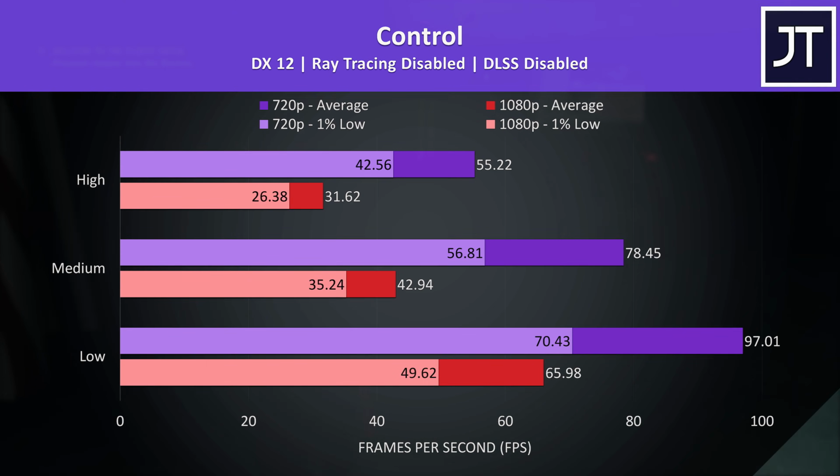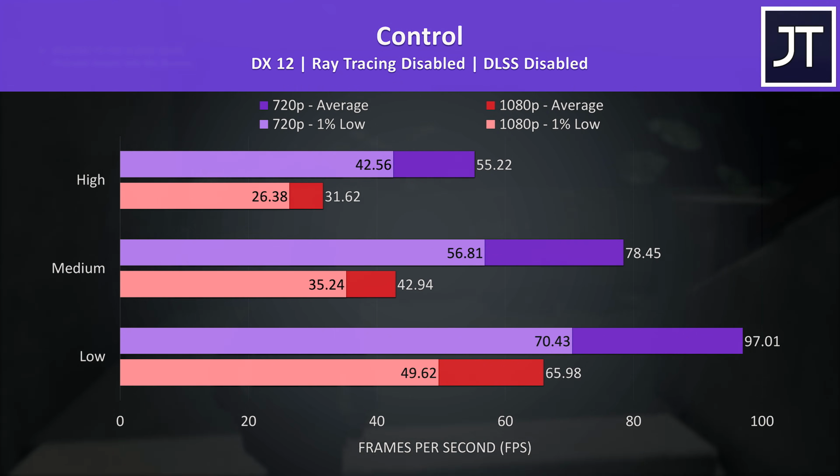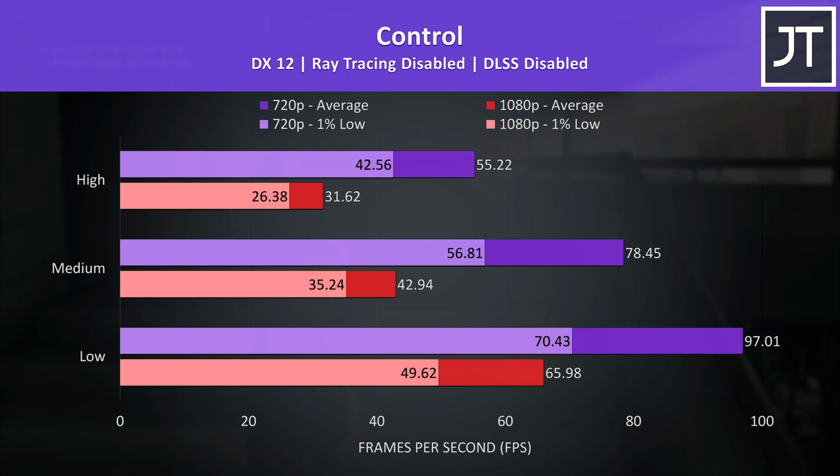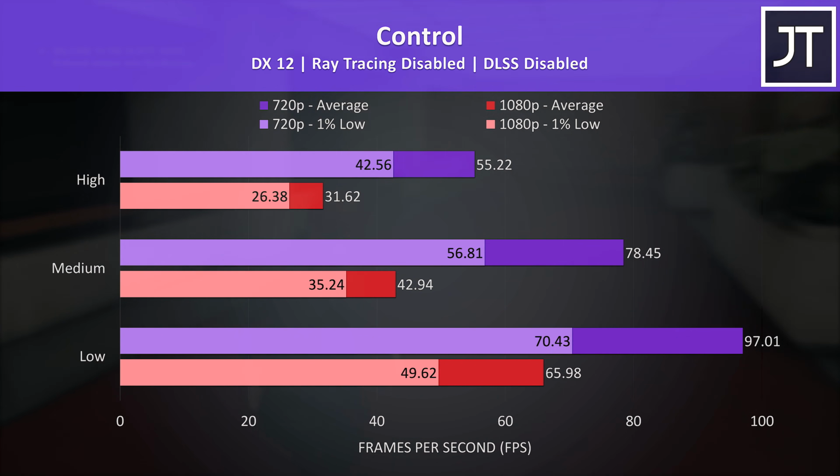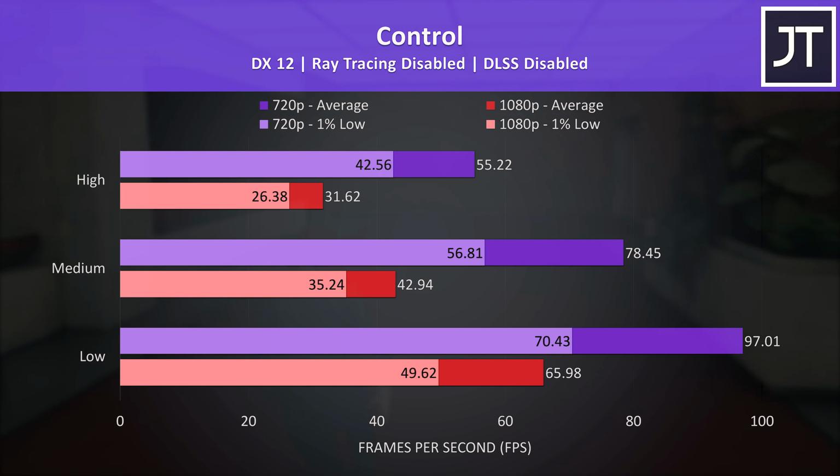Control has been out for a while now, but it released after I originally tested the L340, so I hadn't previously shared any benchmarks with this game on the L340. It was running well at 720p, even with ultra settings, while 1080p low settings was running fine too.